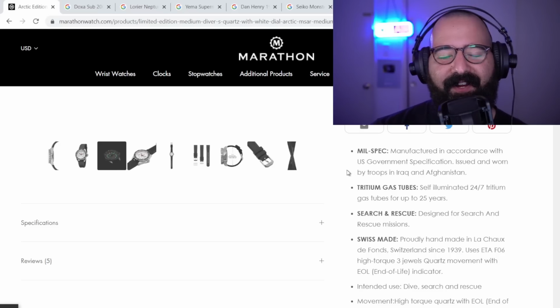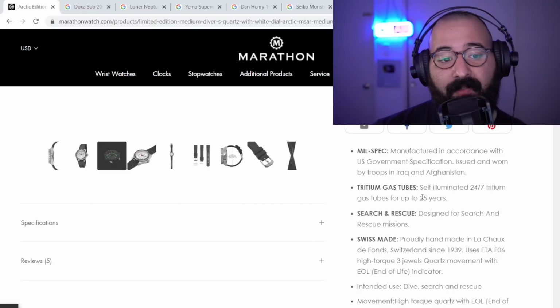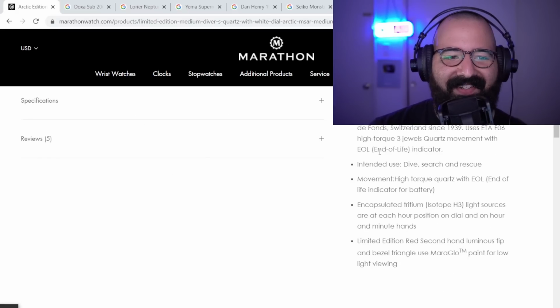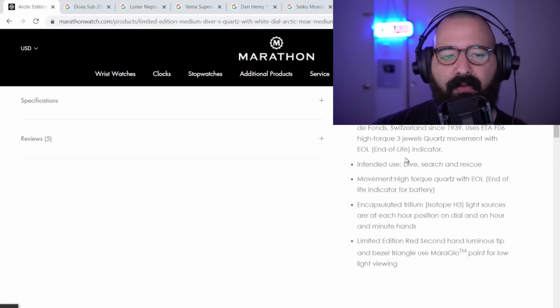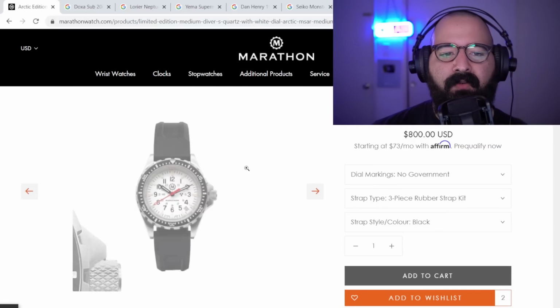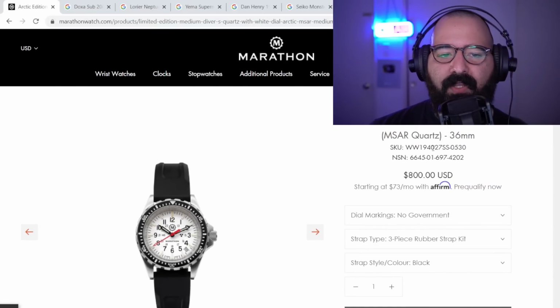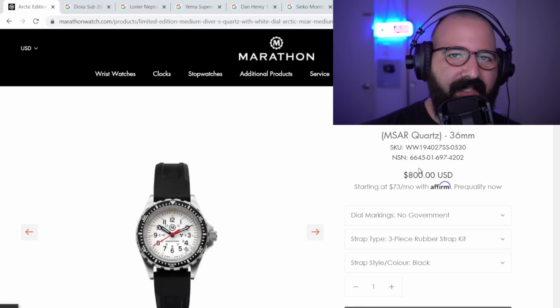And this marketing is just so funny. They really want to harp on that mil spec thing. U.S. government specification issued and worn by troops in Iraq and Afghanistan. Tritium gas tubes. Designed for search and rescue missions. Is that really like a selling point? Designed for search and rescue. This is part of the spec sheet. Swiss made. It uses an ETA F06 high torque 3 jewel quartz movement with an end of life indicator. This is kind of like what you'd get if you wanted a tuna, but you wanted something way uglier and a little bit cheaper.